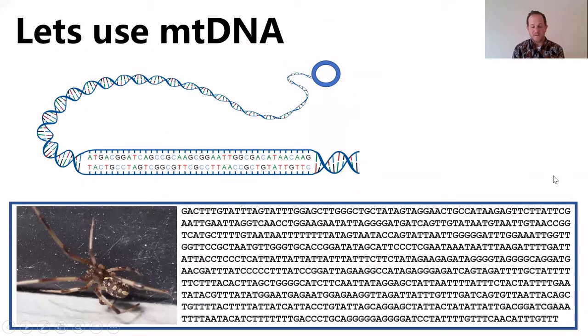Yep, so in effect, a DNA barcode is just 658 base pairs of mitochondrial DNA. It can be shown simply as a string of letters with only 4 possible options, A, C, G, or T. And this here is a representation of the DNA barcode of the very toxic, venomous brown widow spider, which is actually spreading around the world.